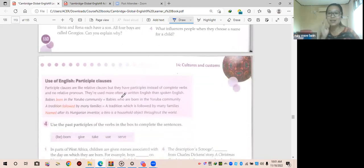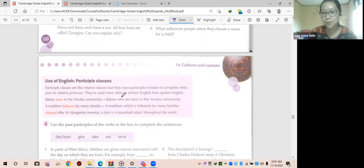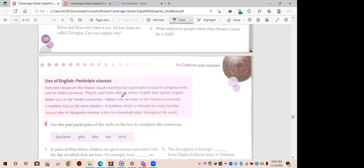Okay, so the use of English participle clauses. Present participle and past participle. Yes, present participle and past participle.